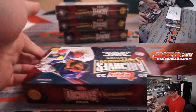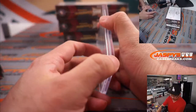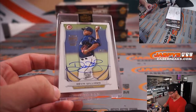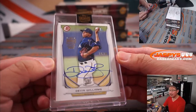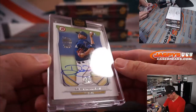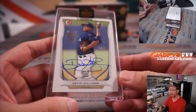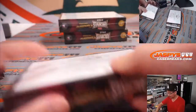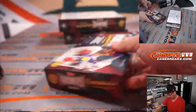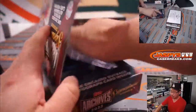Next up is 10 out of 99, Devin Williams. He's got some good penmanship there. 10 out of 99, Devin Williams, Brew Crew, NL Central, Jeremy. All right, a few more boxes to go. Good luck, everybody.